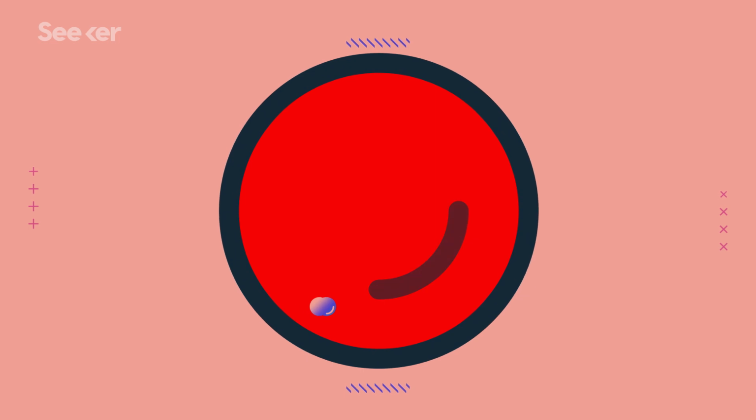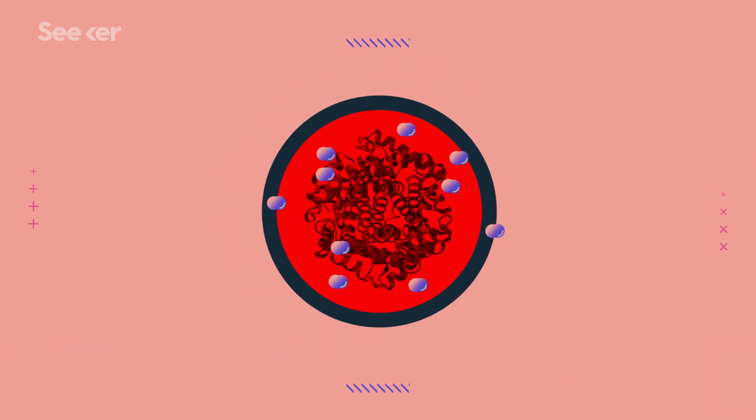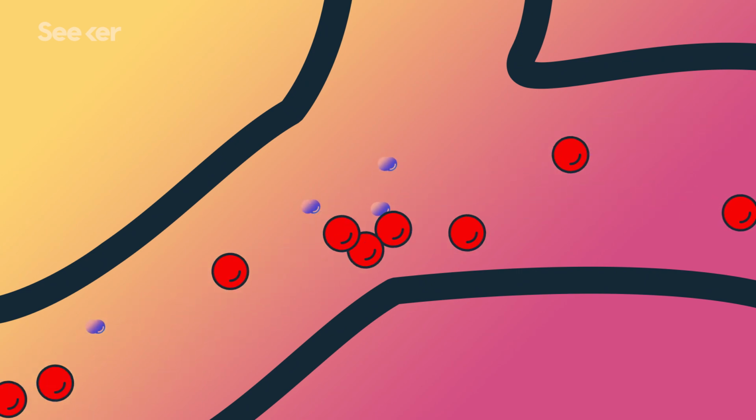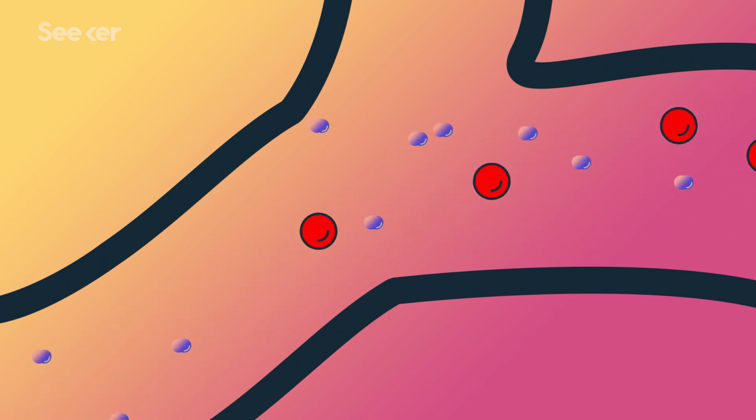Plus, oxygen binds to this protein in a way that when one oxygen molecule binds to hemoglobin, it becomes easier for more oxygen molecules to hop on that same hemoglobin afterwards. And as those oxygenated red blood cells are pumping through your arteries, they'll drop off some oxygen at active tissues or anywhere in the body that oxygen is needed.